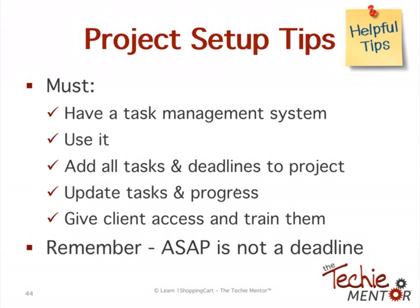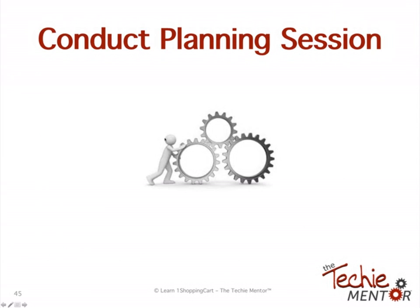And remember, ASAP is not a deadline. So if a client says, I need this ASAP, you need a hard, fast date. You can't manage to ASAP because ASAP to me may be tomorrow and to somebody else it may be next week. So you need that hard, fast deadline in order to make sure that you're doing what you need.